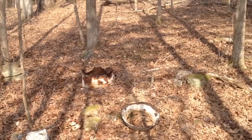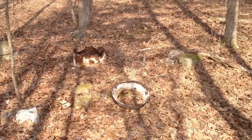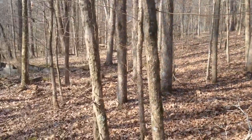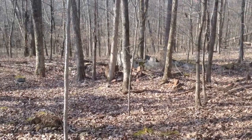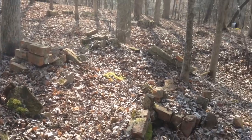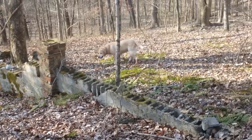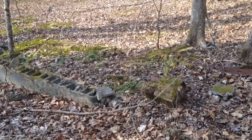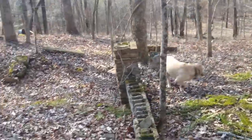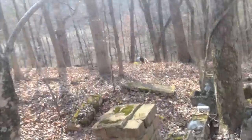This had to have been some type of shed, I'm guessing, because the main house is down here on the hill. There's where the house used to be. Let's go down there and check it out. So this was an old brick house, obviously. Sorry for the shakiness.